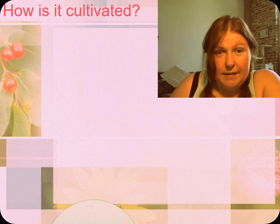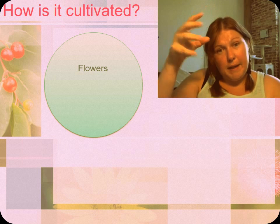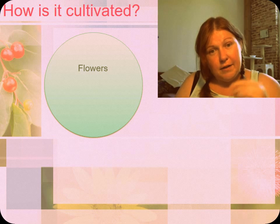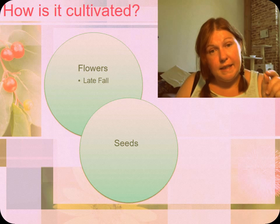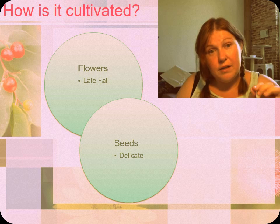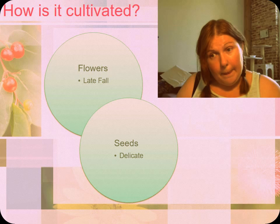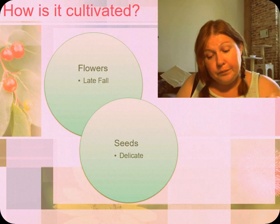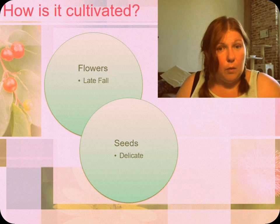More on how it's cultivated. As with most plants, especially in the mint family, the flowers grow on spikes. They're the small ones. They bloom in late fall, and from there, you can let them go to seed. But the seeds are so delicate and so easily crushed. It's really hard to use them in large commercial operations. That's pretty much left to smaller time folks like home gardeners and the wild plants.